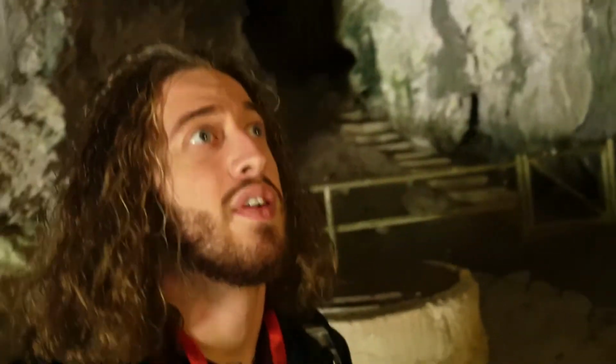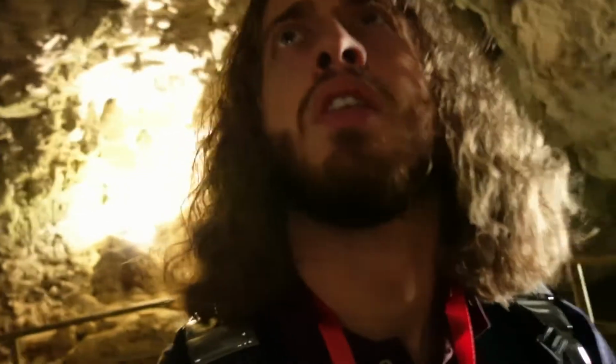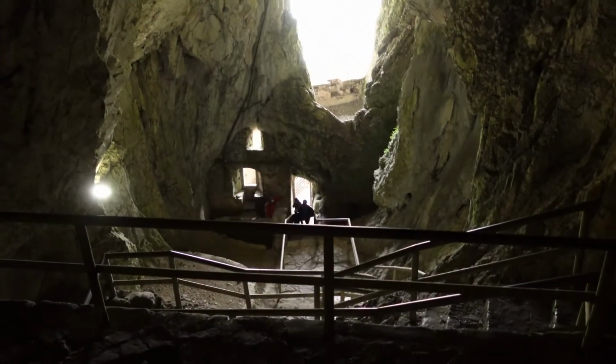This place is creepy, really creepy. If you can hear that, some wolves howling in the caves. There's tons of bats up here. Wow. A lot of cobwebs too. Not a fan of that, but it's good views. Oh, look at these cool guys here.